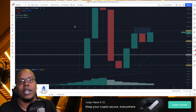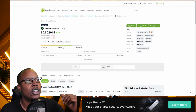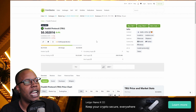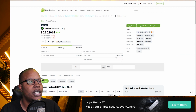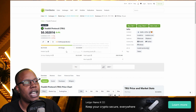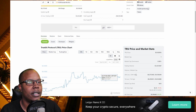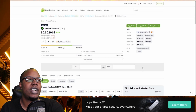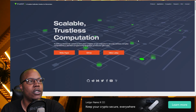So the first coin that I wanted to talk to you guys about that someone hollered out in the comment box was Truebit Protocol. Right now I couldn't find a market cap for it, but the total supply is 280 million tokens. Right now they're at 30 cents. The markets that you can find it on are not going to load because my internet's down. But Truebit Protocol was pretty interesting for this. Before we even go to the website, well, let's just go to the website. It says scalable trustless computation.